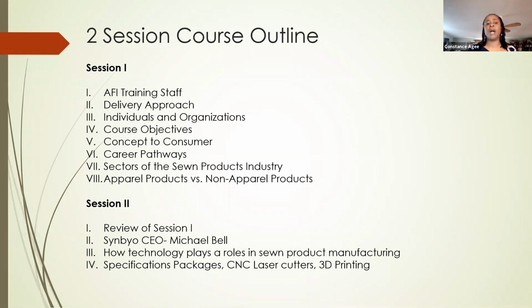And then we're going to get into career pathways, what those opportunities are for each one of the career pathways, which is sewing operations, pattern engineering, prototyping, and so forth. So there's 4 different ones. And of course, since this is our second cohort, we've actually added within the pathway an instruction pathway as well, which would be an AFI Certified Trainer. We'll cover a little bit about the different sectors of the sewn products industry, and then we're going to talk briefly about apparel products versus non-apparel products and what those are and what they look like.